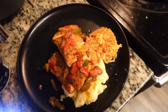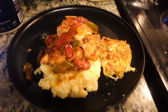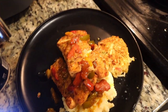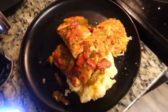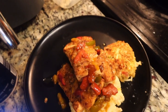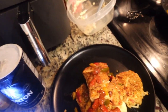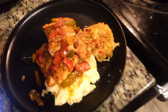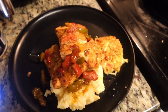Hey y'all, so this is the food. It is salmon, crab cakes, and mashed potatoes. This is my husband's plate. He likes this white wine bell pepper sauce I make, and I don't really like that, so that's his. We're not gonna show mine because my salmon broke apart, but it's brown sugar because that's what I like. Yeah, but his plate looks amazing.